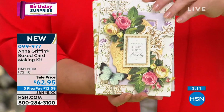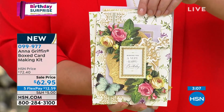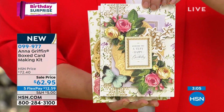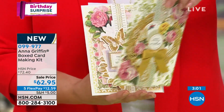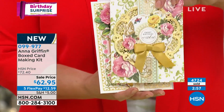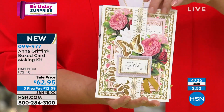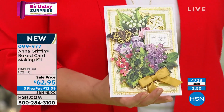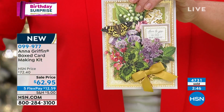I don't consider myself a master crafter because I barely have time, but man, do I love it. You just zone out and you can create these beautiful cards. Remember, as Anna said, you can sign it on the back when you're done, so it becomes a keepsake for whoever you've gifted this to, and you will see people light up. They pull it out of the envelope, envelopes are included, and their faces light up. So this is part of the birthday box.